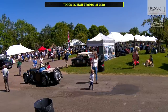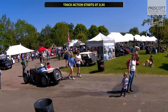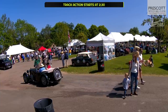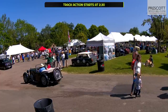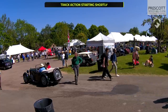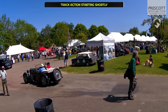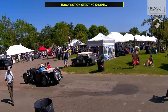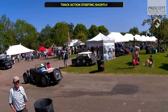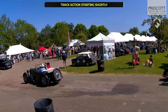We've also got the Revington TR Register Sprint and Hill Climb Championship for Triumphs. TR Triumphs, we're starting with the TR, have we got a TR2? I don't think so. The first of the sports cars produced by Triumph in the early 50s, but we've got a number of TR4s, TR5s, TR6s, and indeed we've got a TR7, the funny TR7, which was never very popular, but was quite a successful rally car when it was fitted with the 3.5-litre Rover V8.